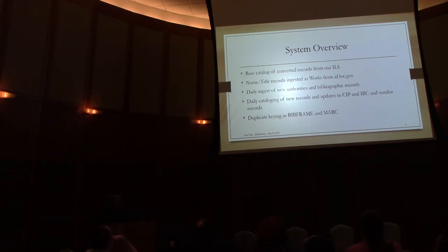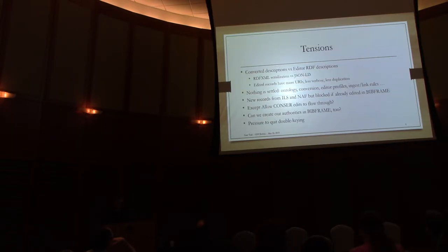So the basic system that we have is a base catalog that consists of name title records that we've converted to works and bibliographic records that we've converted to works and instances. And every day we get new records from both of those sources, and we get catalogers, about 40-something catalogers, who are doing either new descriptions or pulling records out of the system for enhancement, like things from our SIP program or from vendor records from overseas. And because we have to be able to produce MARC records on the side, those catalogers also have to key in their records in the ILS, so there's duplicate keying.